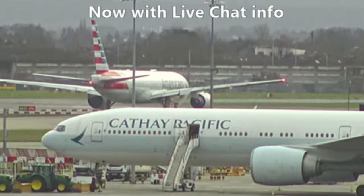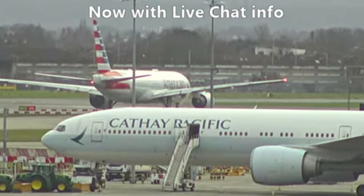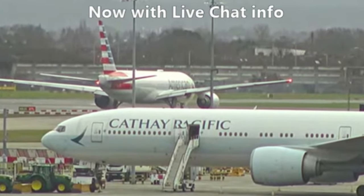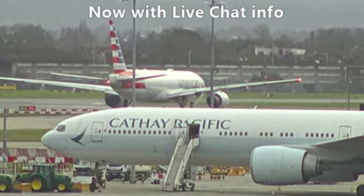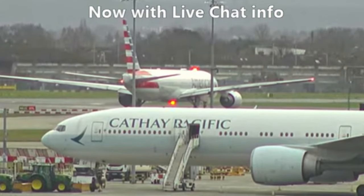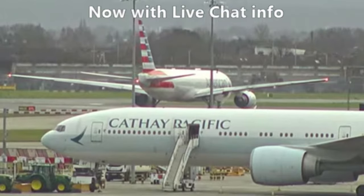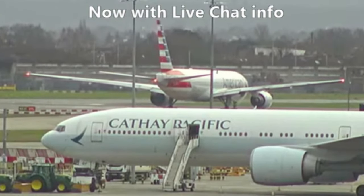Anyway, what are we on the screen at the moment? You can see there's a Cathay Pacific. This is, as I say, purely downtime at the moment until we get some new flights coming in. We are doing a runway change. We are changing the runways over. So the takeoff runway becomes the landing runway, and the landing runway becomes the takeoff runway.